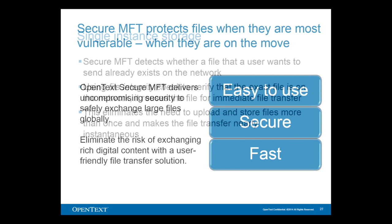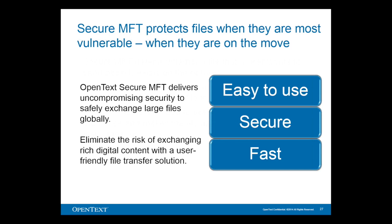So in that case, it turns into a very performance and productivity enhancing feature, because now instead of 10 minutes, it will complete the file transfer upload in 1 second. And this is a tremendous improvement in your productivity. So that's basically a very high overview of what secure MFT is and how it works, and some of the features that will give you the performance, the security, and the productivity that you need to satisfy your daily file transfer needs.